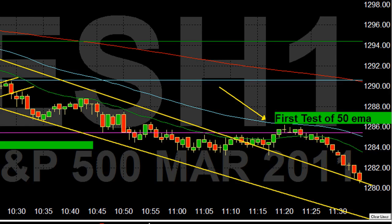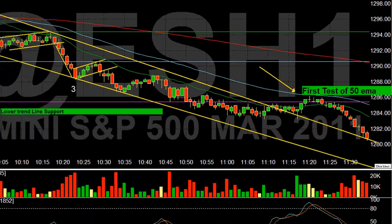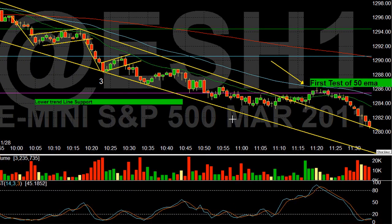But in this case, it's very tight consolidation. Stochastics have been embedded. You're not really getting any type of signal. But the only signal you get is actually the first test of the 50-period moving average. So once you break through that 20-period moving average, the 50-period moving average becomes the next point of resistance. And usually the first test fails.